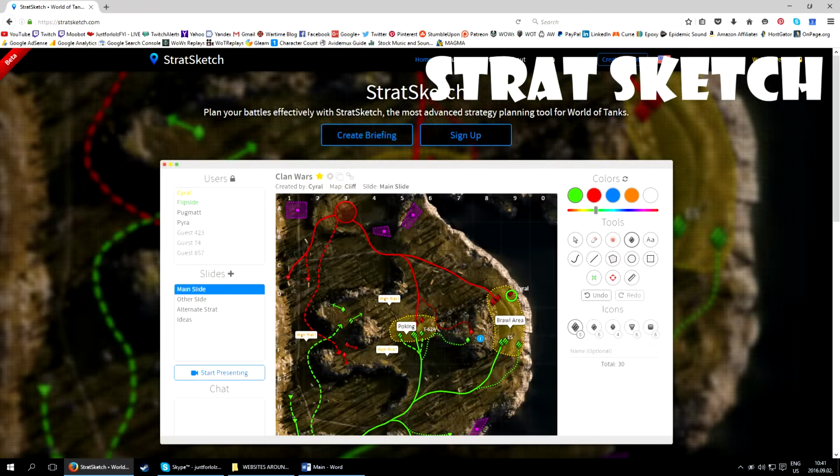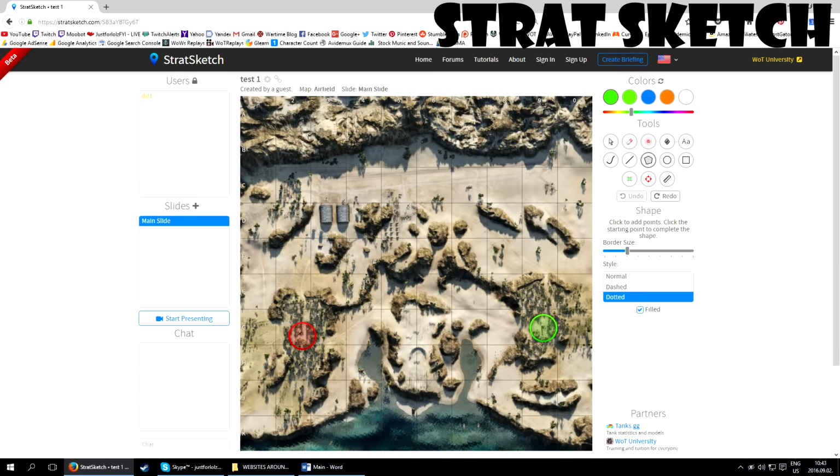The next one I have for you is something completely different, but pretty cool nonetheless. StratSketch is a service that allows you to create map strategy pictures or even full slideshows. This is extremely useful for people involved in the competitive/clan war scene, but anyone could benefit from it if you want to show someone in the forums, for example, what exactly you are talking about.